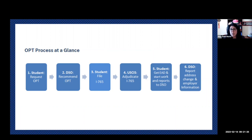So you're going to file it all online. And then USCIS, the U.S. Customs and Immigration Service, will review and what we call adjudicate that form, so determine if you're eligible, if you've fulfilled all the requirements of the application. If they approve you, then they would apply for the EAD card to be mailed to you, and you can start work. And once you do that, you'll always need to be in touch with me.